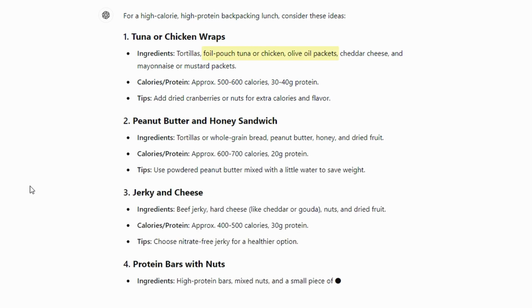One thing I like is how it mentions foil packets of chicken and tuna rather than a tin can. It makes me feel like it understands how backpackers like to buy their food. The same prompt will also work for breakfast, dinner, and even snacks. Give it a try next time you have trouble figuring out what you want to eat on trail and see what it comes up with.